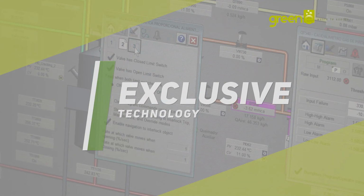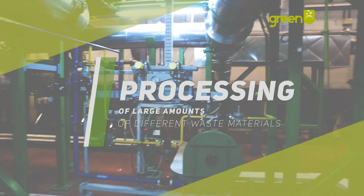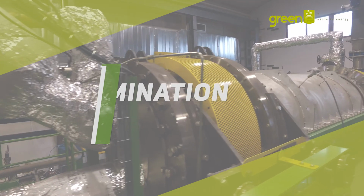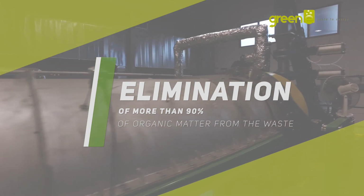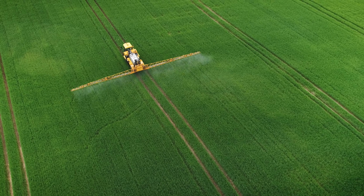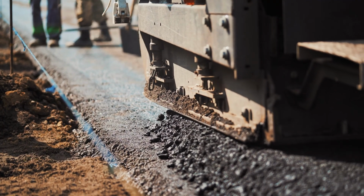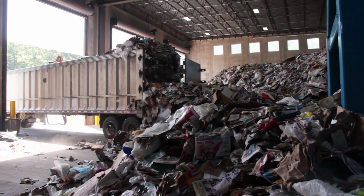Greene's exclusive and patented technology makes it easy to process large amounts of different waste with real control over the entire process. Through gasification, we eliminate more than 90% of the organic matter that forms part of the waste to convert it into inert ash that is easy to manage, usable, for example, in the agricultural sector as a fertilizer or, in some cases, as an additive in the production of asphalt and concrete. The emission of gases into the atmosphere is also reduced.